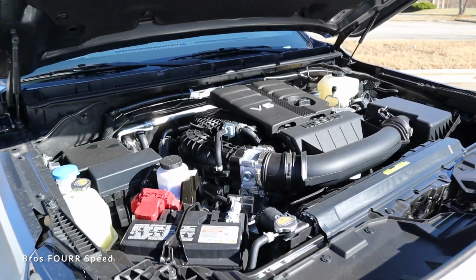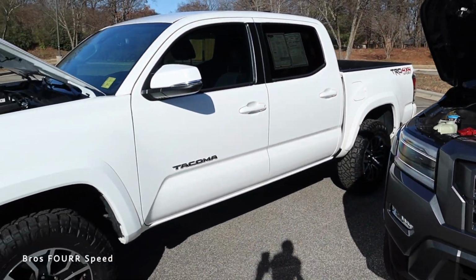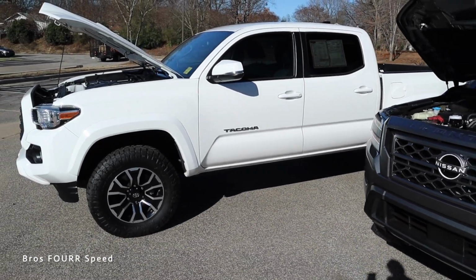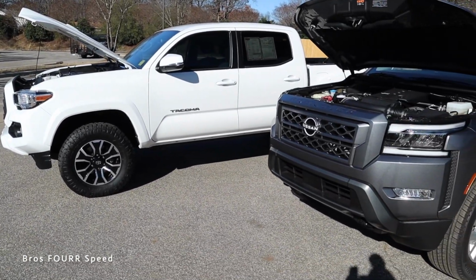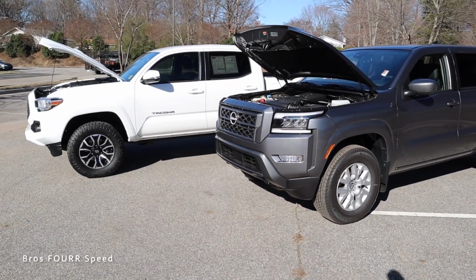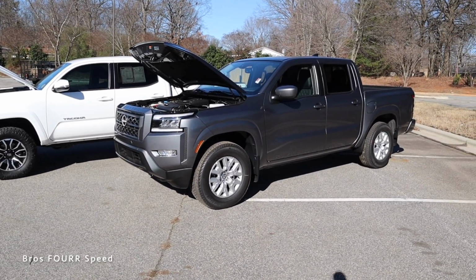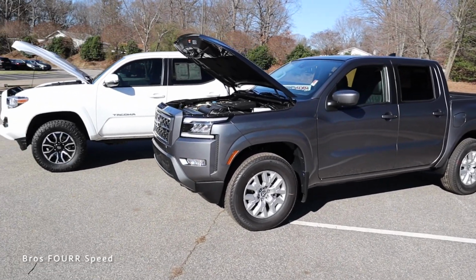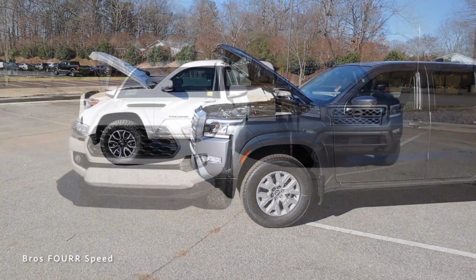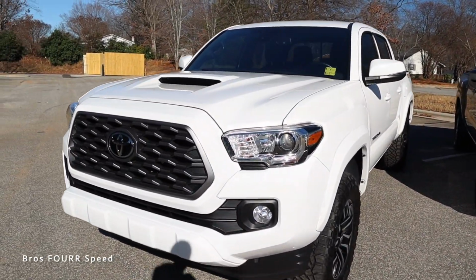The Frontier has a 9-speed automatic transmission, while the Tacoma has a 6-speed automatic transmission. And then as far as the curb weight, the Frontier weighs in around 4,500 pounds and the Tacoma weighs in just about the same. And that also means they can tow nearly identical numbers at 6,400 pounds with around 1,100 pounds of payload capacity.